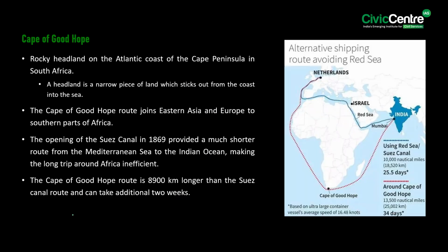Now, moving on to talk about the Cape of Good Hope. It is a rocky headland on the Atlantic coast of the Cape Peninsula in South Africa. Know that a headland is a narrow piece of land which sticks out from the coast into the sea. Further, the Cape of Good Hope route joins Eastern Asia and Europe to the southern parts of Africa.